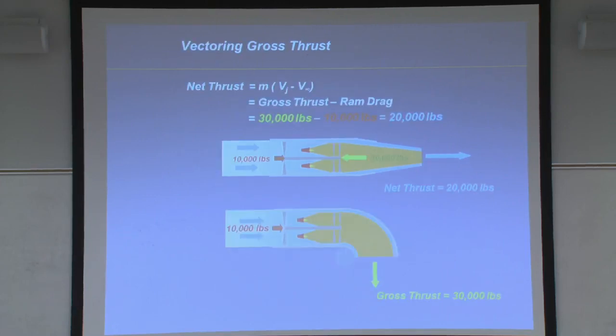However, there's actually two very real forces acting on the airplane. There's gross thrust and ram drag. So in the case I showed you before, there would be 30,000 pounds of gross thrust and 10,000 pounds of ram drag for a net thrust of 20,000 pounds. But when you vector, you get 30,000 pounds of lift out of the engine, but you get 10,000 pounds of drag.